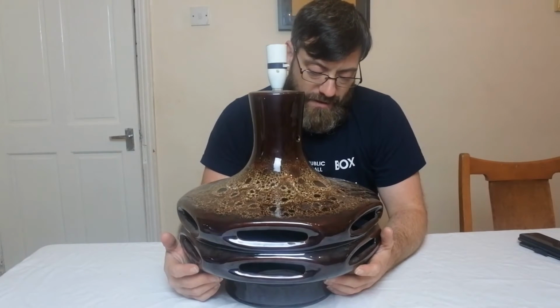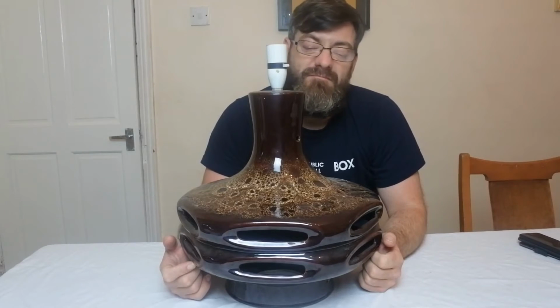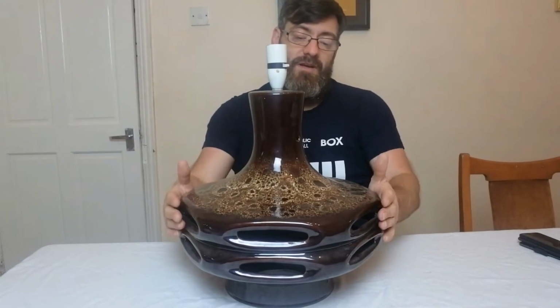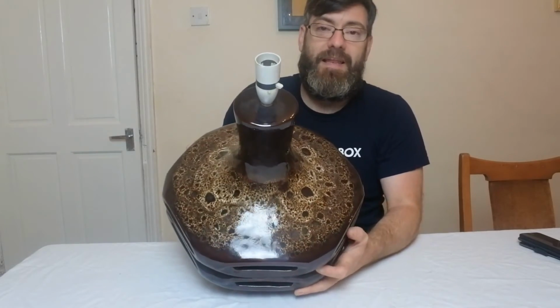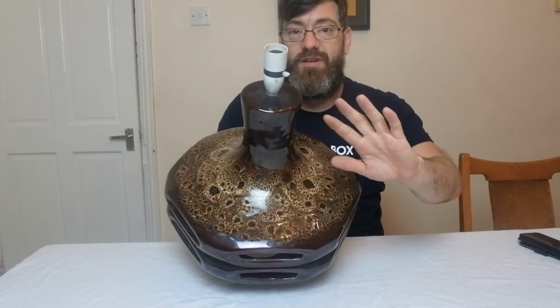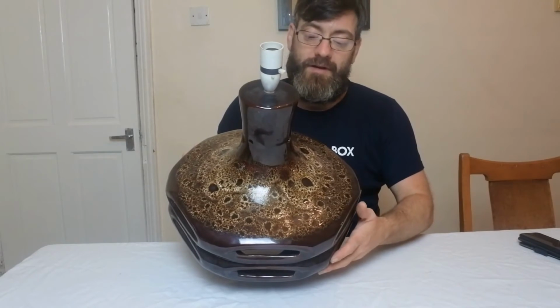Well, what we have here is a real nice piece of 1960s maybe design. It's 18 inches, the 2 foot diameter here. It's in this fat lava design, which is quite collectible with German. You can see the dirt, it hasn't even been washed yet. The stuff's come straight in and I'm filming it straight for you guys.